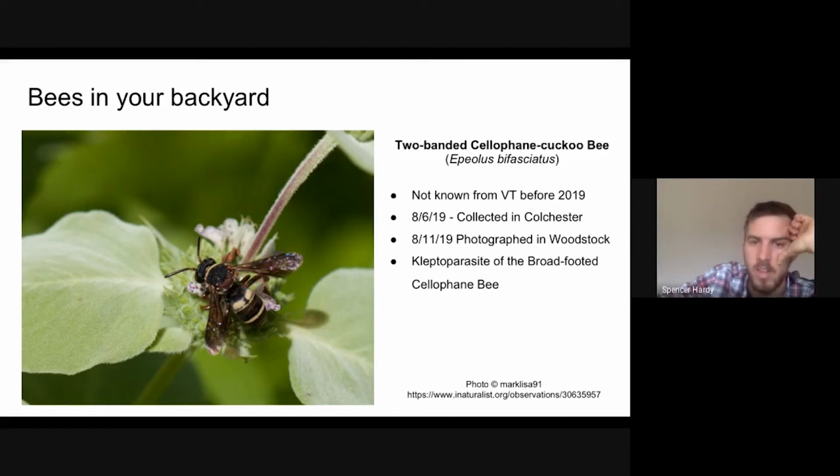And once their first generation of workers come out, in Vermont it's usually early June, the queen then spends the rest of her life in that nest just pumping out eggs. And the workers are doing the work collecting pollen to feed the offspring. And the colony grows through the summer, and then at the end of its lifespan, produces a bunch of new queens and males.